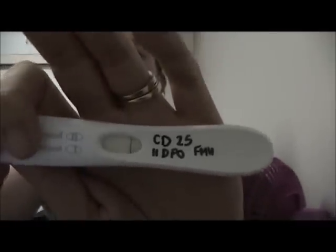So this says 11 days past ovulation. It was actually 12. And I saw the faint line. And I sent it to my best friend, and she looked at it and she was like, that's absolutely positive. Oh my gosh, congratulations. So since I had one other person confirm that it was positive, I decided to not wait to get a darker line and to tell my husband.